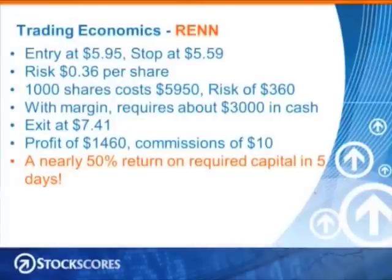Now let's go through the economics of that trade, because I think it's important for people to put this in a context and really understand how leverage gives you power. So our entry was at 5.95, stop loss at 5.59. Our risk per share is 36 cents. So if we buy 1,000 shares, what's our risk?